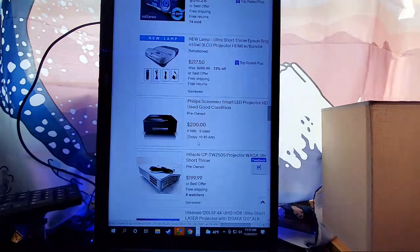Let me see what else we got here. This is what I saw right here. This is what they're bidding on right now. So the bid has already ended. This is a scary bid, and I'll tell you why. There's no pictures of the physical projector. $200 pre-owned Philips smart projector. This is the one that the customer had in one of my picture demonstrations. He's actually displaying that projector right here.